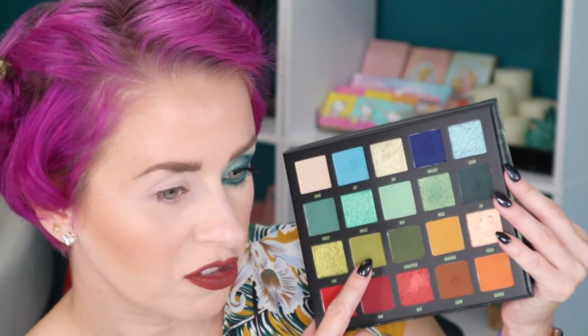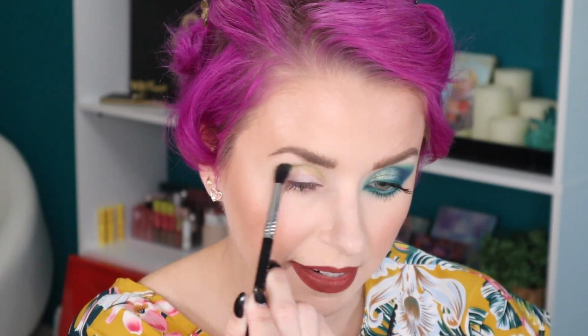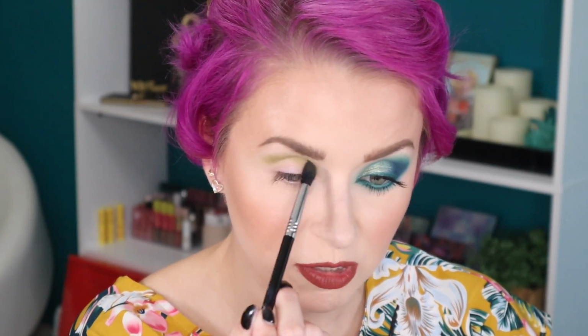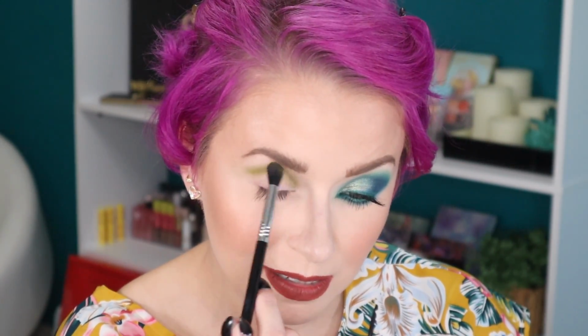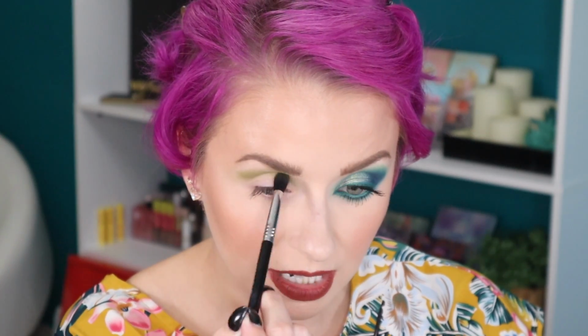So let me go in first with Leaf. Let me start working that shade in the crease, and I'm taking that on a Sigma E49. Just like the shade Marigold, which was the very first shade I used in this palette, I love to see a nice leafy green, perfect name for it, a nice leafy green shade in an eyeshadow palette.